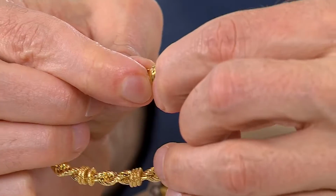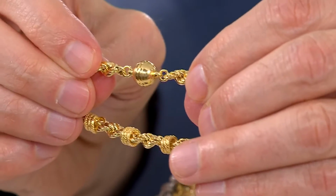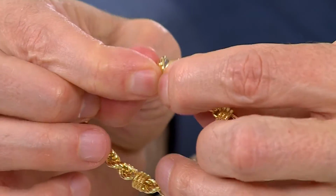I always say when you open these up, crack it like an egg. Just don't pull it. You'll be fine because it's solid. But I recommend just doing that.